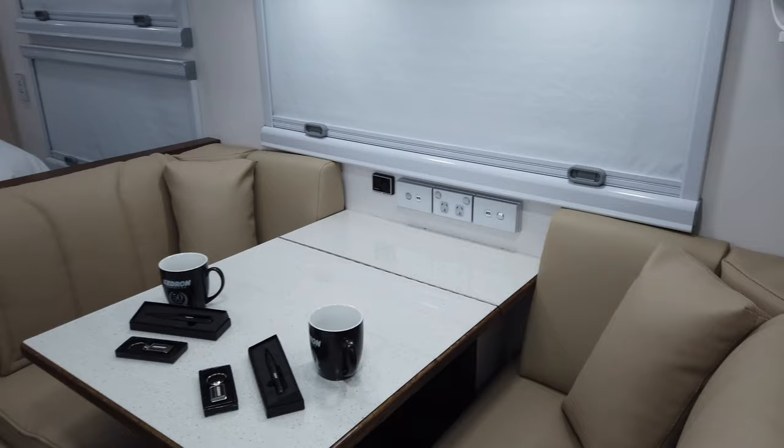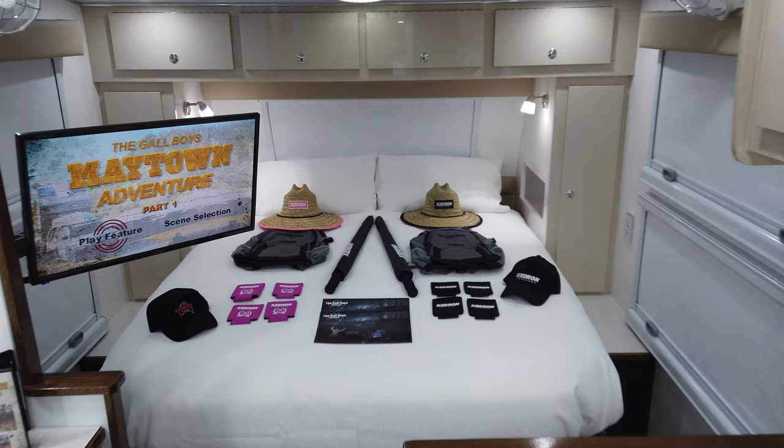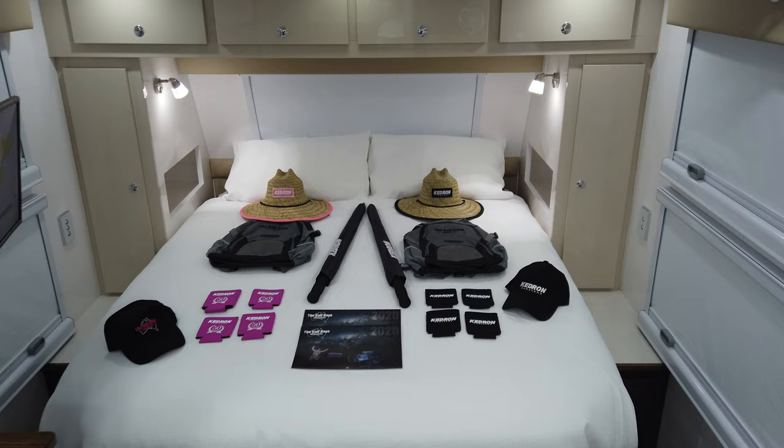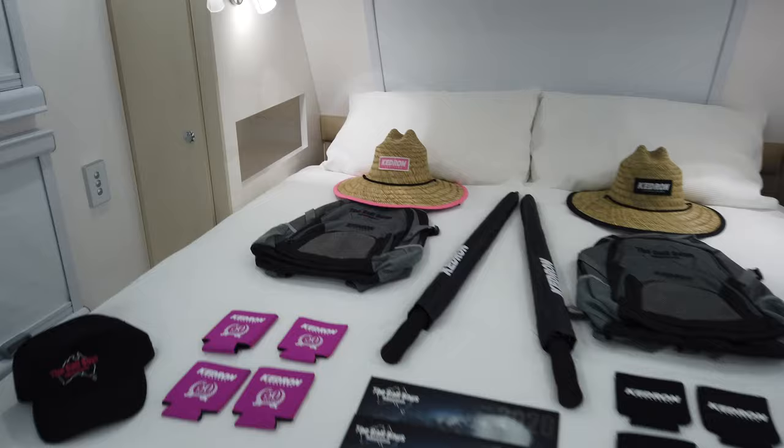Swiveling back up and to the front of the van just to show the size of that Island Queen bed. So these feature a locally made, so an Australian made deluxe pocket spring bamboo mattress underneath that. So super soft there for the KEDRON owners and some welcome gifts above. Some recessed pockets on the side have the USB and the mains power outlets there as well.